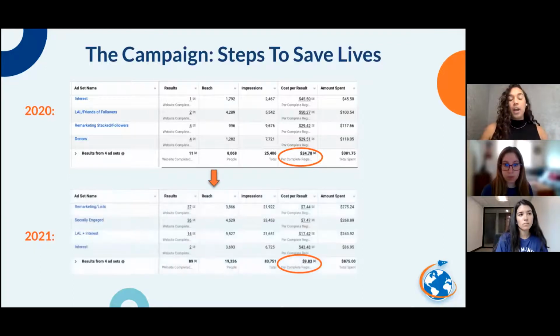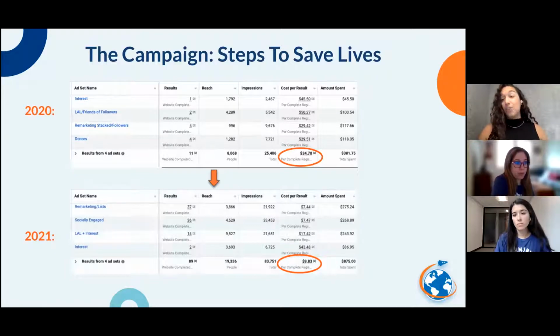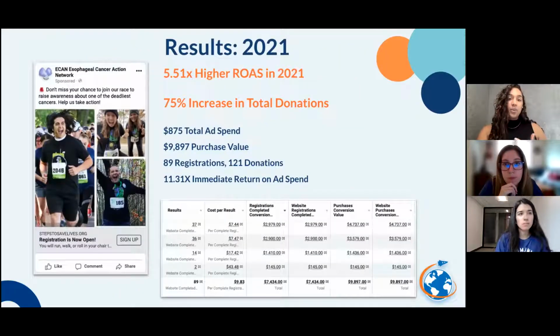But in 2021, we were able to drop the cost per result down to almost $10. They did spend a bit more, but we were able to drive a lot more registrations. With the 2021 results, we were able to 5x their return on ad spend from previously. And we had a 75% increase in donations, people that didn't want to register, but instead donated. They spent a little bit under $900. We were able to raise almost $10,000. We had about 89 registrations and an 11 times return on their ad spend.